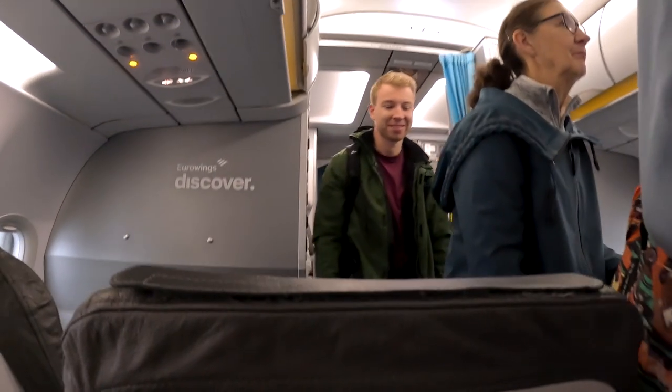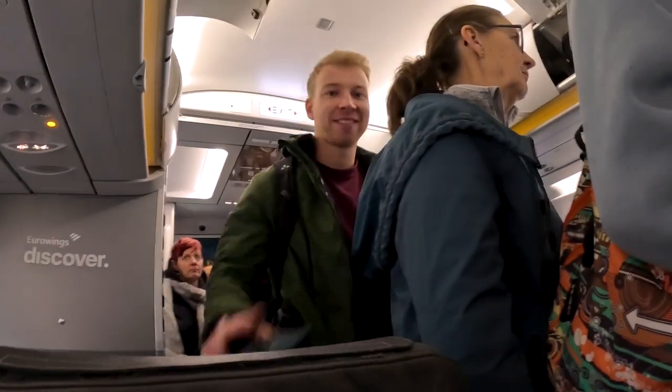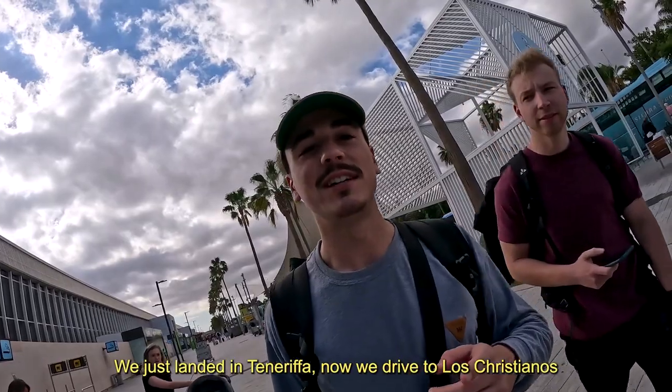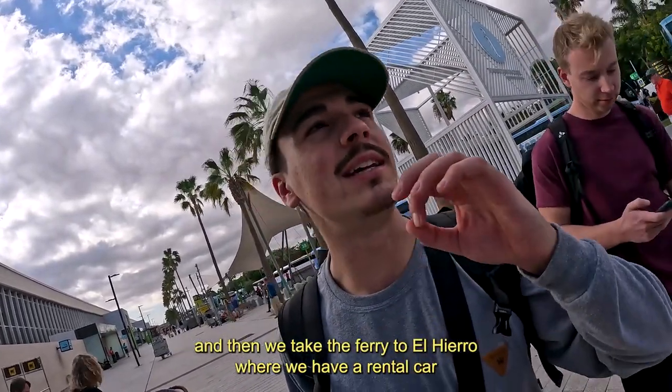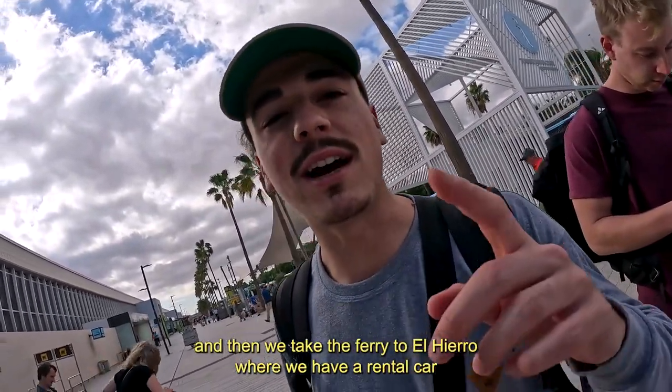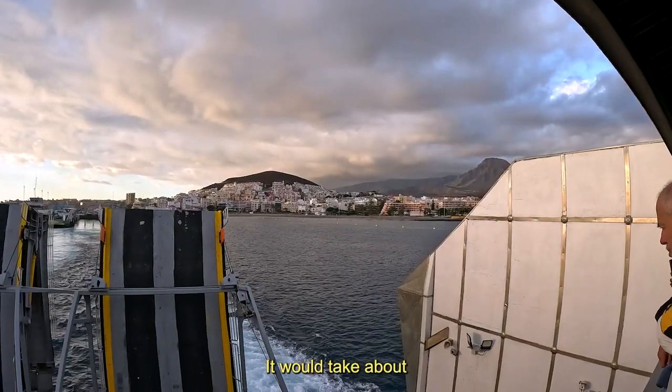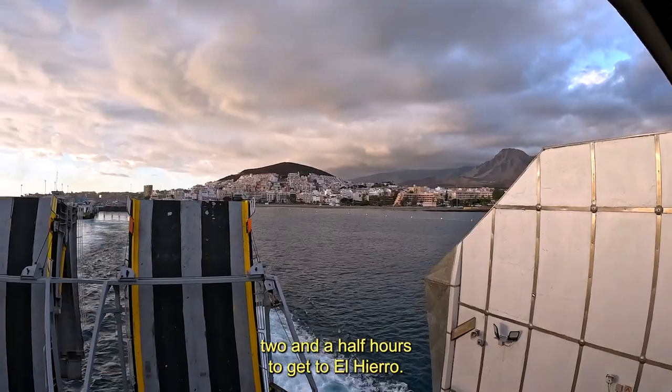Welcome aboard. Please also store your hand luggage under the seat in front of you and keep the aisle clear from embarking passengers. We just landed in Tenerife and now we drive to Los Cristianos and then we take the ferry to El Hierro where we have a rental car waiting for us. Weather is good. It will take about 2.5 hours to get to El Hierro.